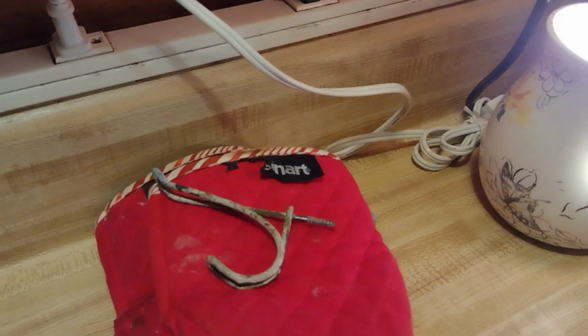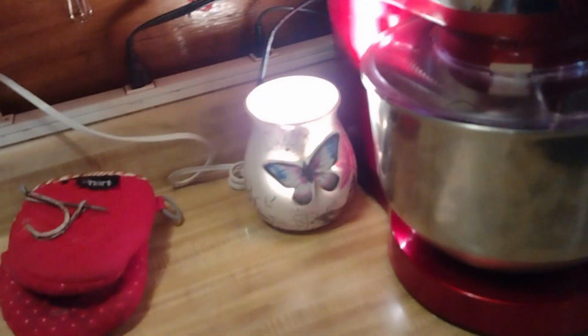Sometimes if you're running the microwave here and the Foodie Ninja over there together, it sometimes will kick off the breaker.